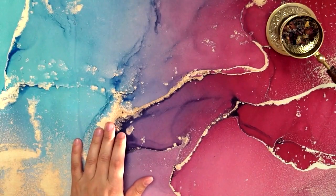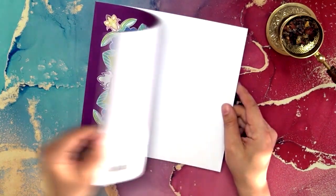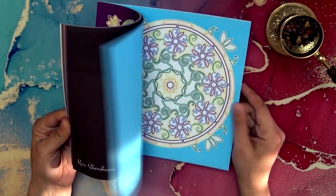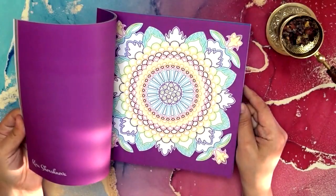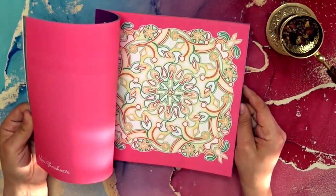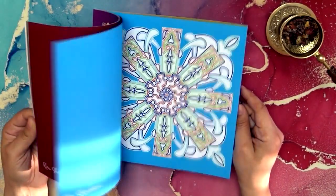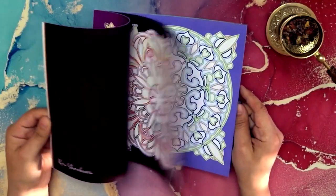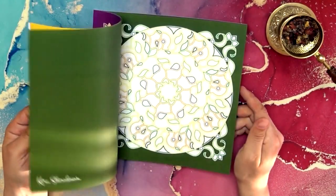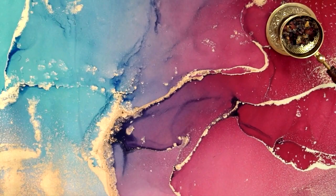And another book just like that. Color by Colors, Tender Mandalas. Same style, same format. Although these look a lot more like your regular traditional mandalas. And once again, from what I've seen on other colorist channels, these look amazing when colored in. I plan to work on the one I showed you before this year. So it's probably going to be the next easy to color book that I'm going to tackle this year.